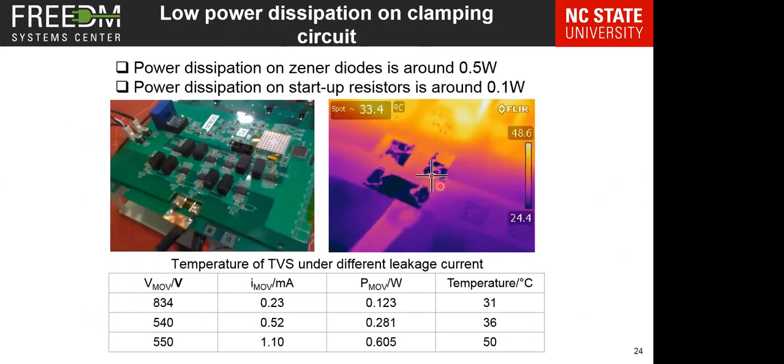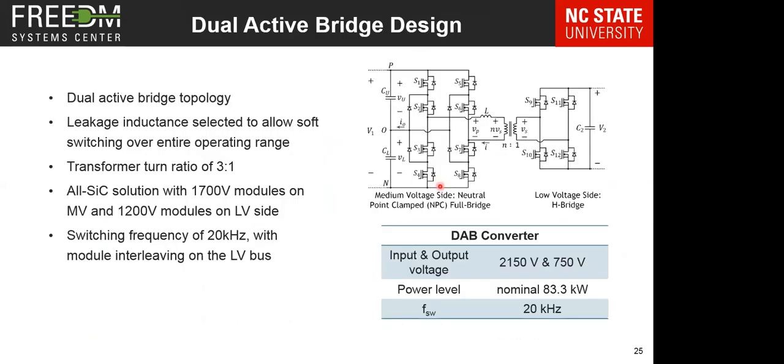So I'll continue with the development of the DC-DC stage. At the right side of the page is the topology of the dual active bridge. The medium voltage DC voltage, as I mentioned just before, is 2.15 kV, so each of the devices can take 1,075 volts. This is a reasonable number for the switch to withstand. And the output DC voltage is 715 volts here.